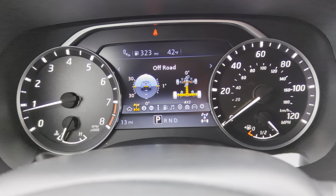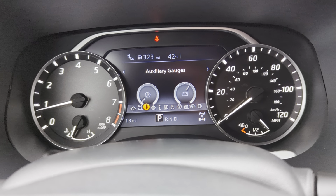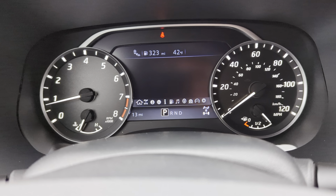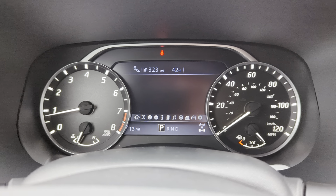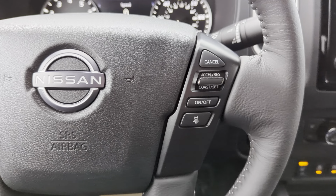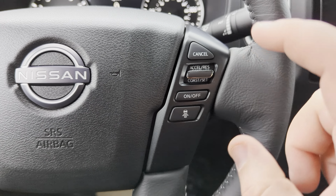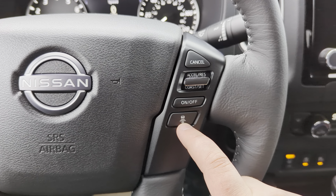If you're doing any kind of major off-roading, this can be really handy to give you your angles there. And if you're doing any kind of towing, having the auxiliary gauges is really nice. But if you're like me, you'll probably cycle back between fuel economy and digital speed. There we go, digital speed. Moving back to the steering wheel again, this side is going to have your intelligent cruise control stuff on it. So that's going to be your distance pacing button to adjust your gap if you have that intelligent cruise control on.